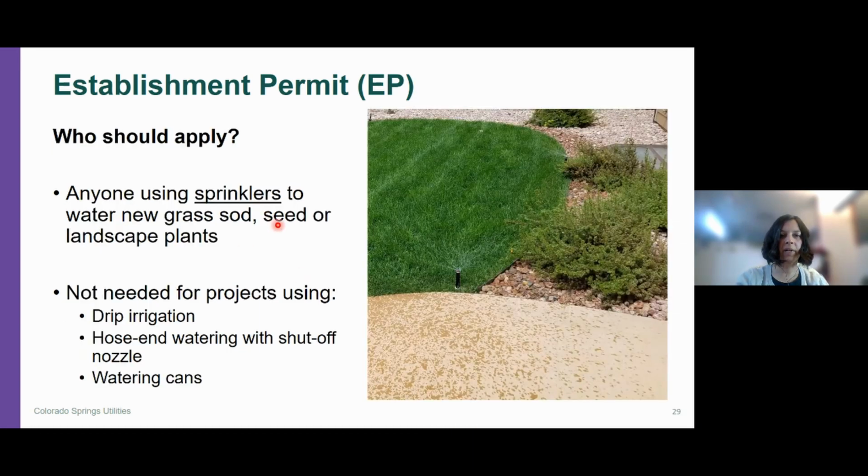So this, again, is for anyone using sprinklers to water new grass, sod, seed, or landscape plants. If you're hand watering, you're not limited to the 3 day per week rule to begin with. So you're free to do that at any time. But if you're using your sprinkler system and you need extra water, then you do need to get an establishment permit.